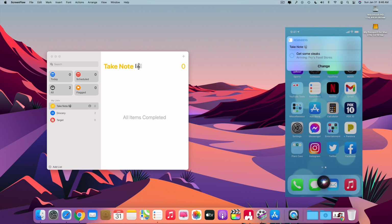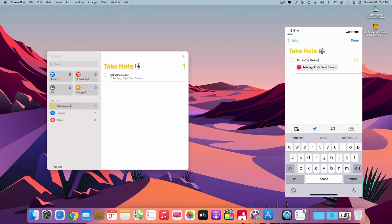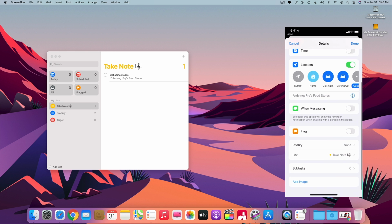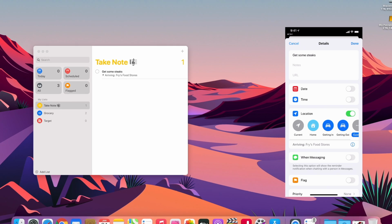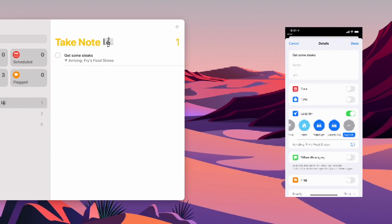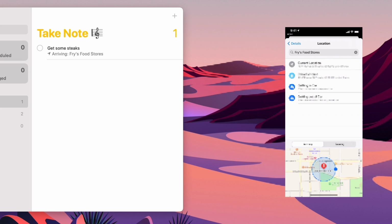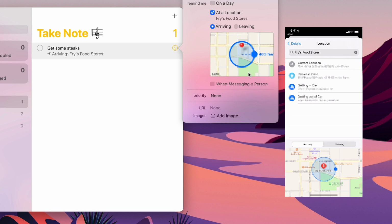Okay, so now if we go into this Fry's grocery store, and I said McDowell, but I kind of messed it up to where I didn't necessarily get the right location, but for the sake of this video, it's okay. So you can see all these different customizations that you can do when it comes to your location. Right here, it's on the custom, so you can see the little geo bubble, and I can also see this on the computer. And as you can see, it all syncs up perfectly, as long as you're logged into the same iCloud account. You can see how simple and easy this is.